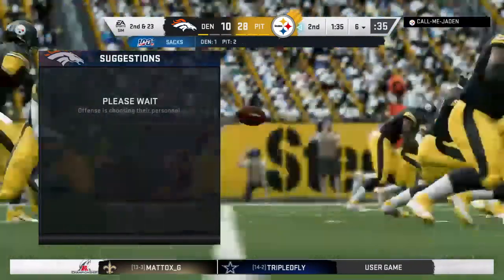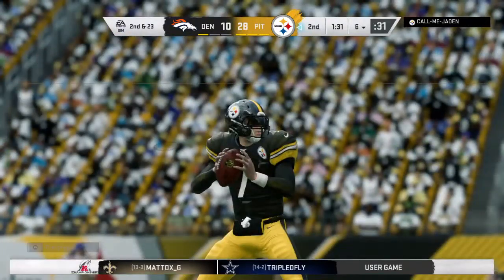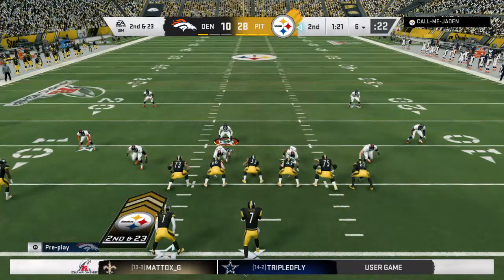Well, maybe that can give him a little bit of a pick-me-up, a little bit of a jolt. One of the few things that's gone right defensively. Because other than that, it's really been a first half to forget. Now then, after the sack, it'll be interesting to see what they have planned for 2nd and 23.